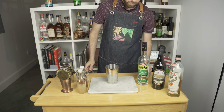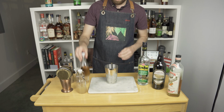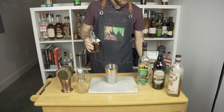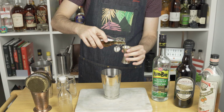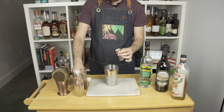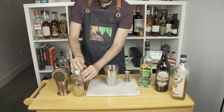Then grab your rich simple syrup, which is a sugar syrup made with 2 parts sugar and 1 part water. I'm using 2-to-1 cane syrup. In my opinion, cane will add a little bit more body and roundness. It also pairs very well with the rums we're gonna use. But if you only got simple syrup, use that instead. 1/4 ounce or 7.5 ml.